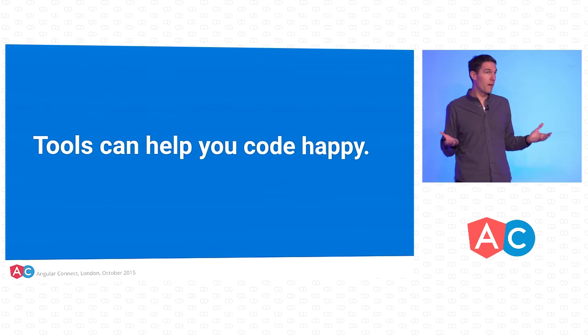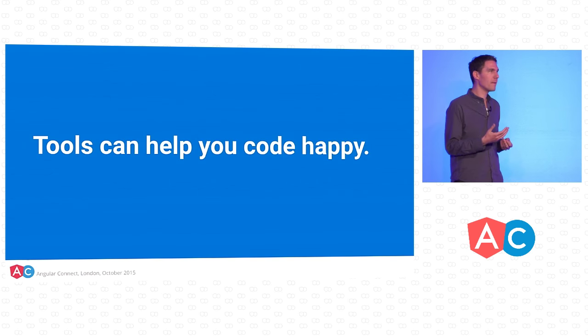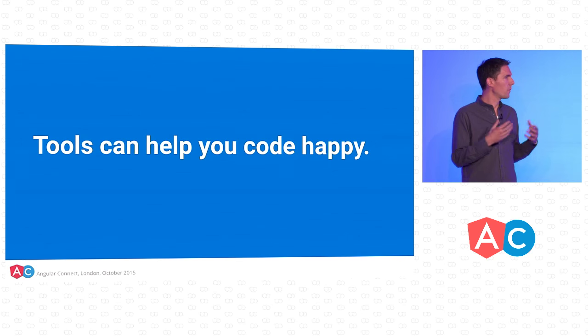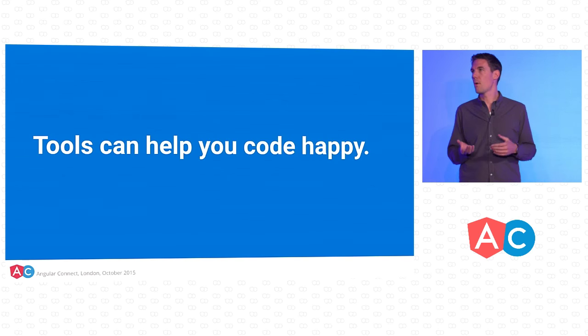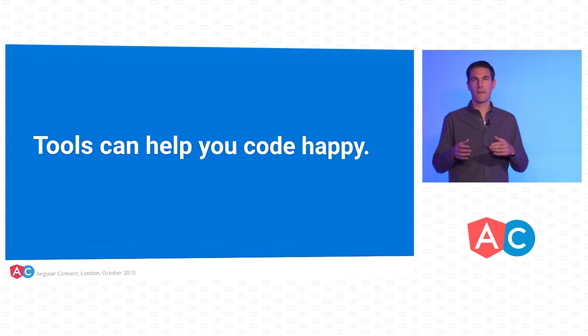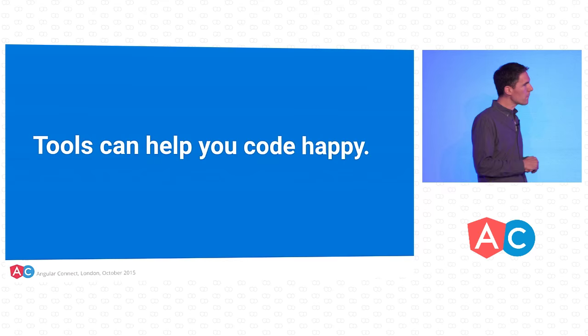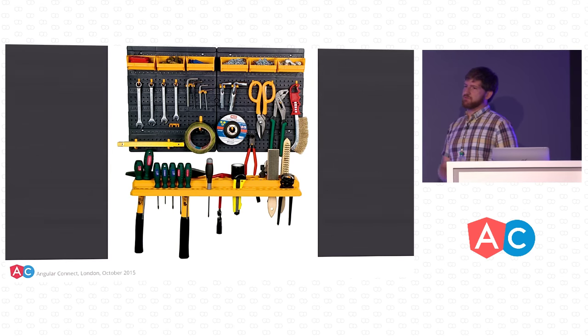Right. So, code happy, how can we get there? One of the ways you can get happier while coding is to use tools. Tools can help you code happy. If you automate some of the steps of your development process, or if you have tools that help you over the rough parts where something is broken and you don't know why, or you have to perform this nasty process every time you want to do a release, tools can make you happy.